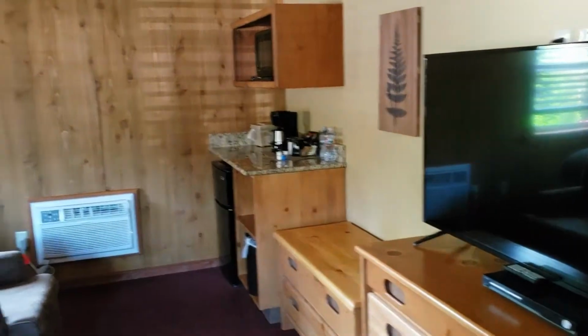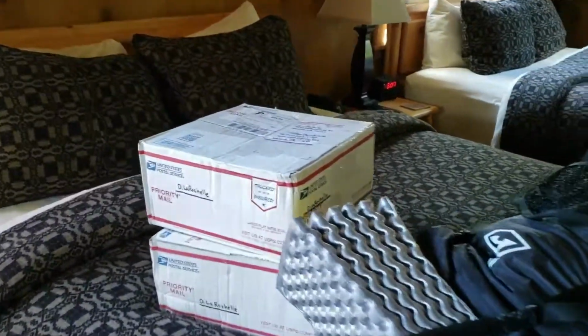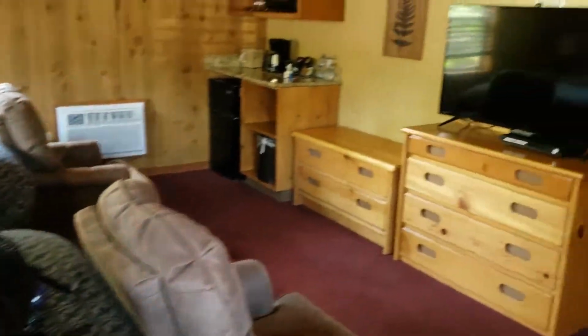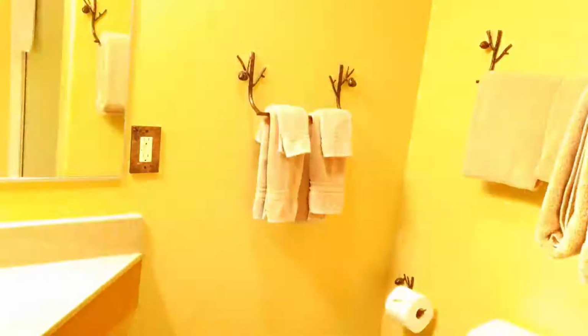All right, we got our room, number 20, and check this out. Nice. And two queens. There's my resupply boxes and my backpack, a little kitchenette, TV, and the bathroom. Wow. This is pretty snazzy.